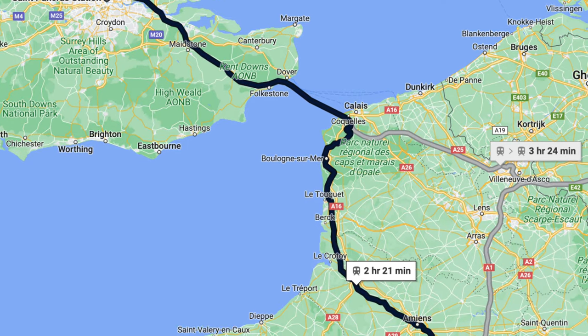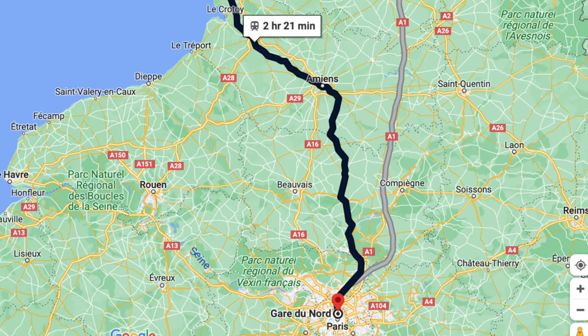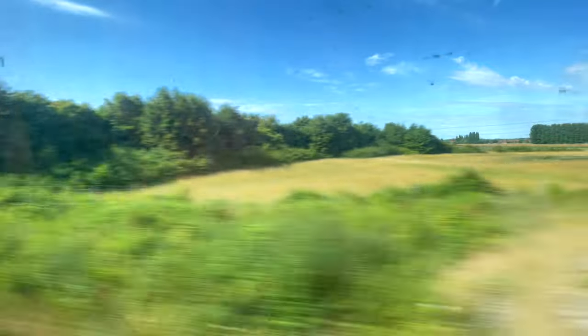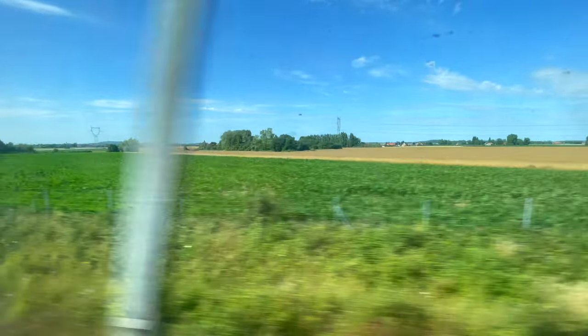Another advantage of the Eurostar is the trains depart and arrive in the city centers. And the trip only takes about 2 hours and 20 minutes at speeds up to 180 miles per hour. And there's some great scenery along the way. And most importantly, it's another fun adventure.